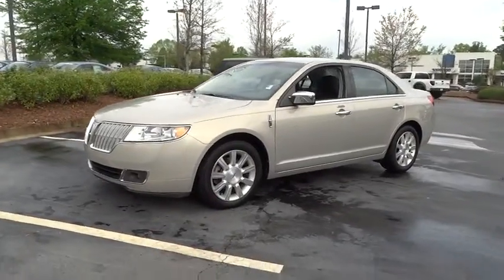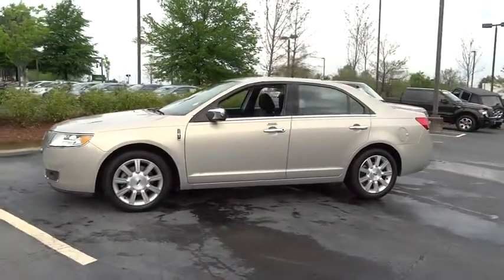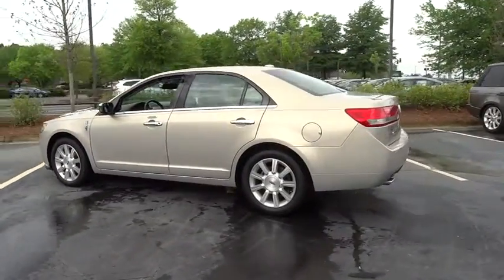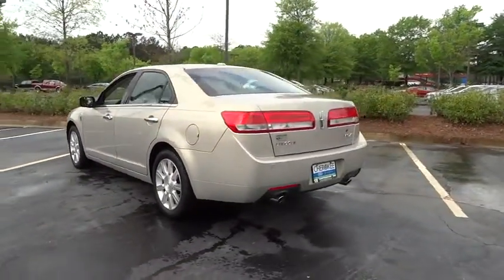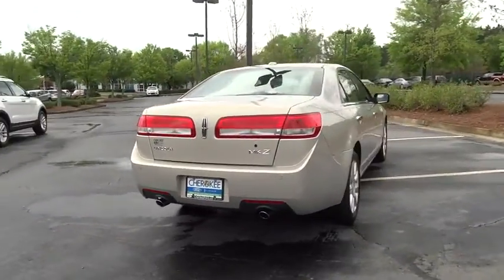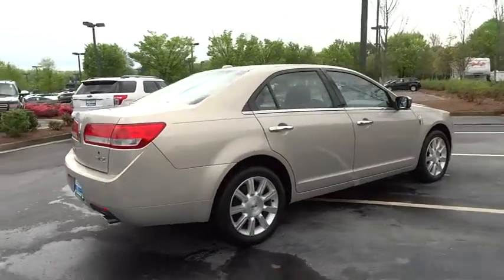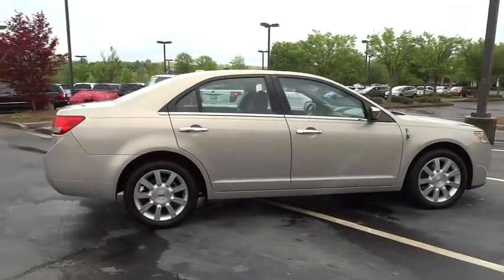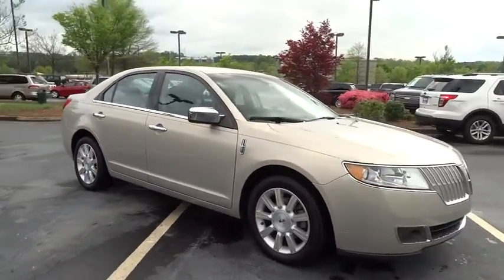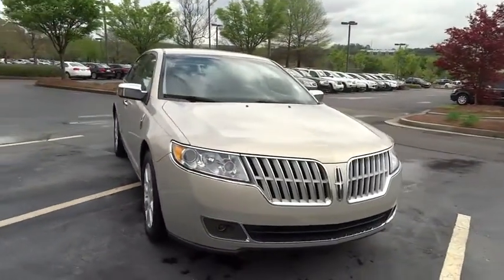2010 MKZ. With sharp angles, sleek lines, and a sculpted body, the Lincoln MKZ has an impressive stance and a dynamic design. Add that to the clean modern interior with standard features including rich leather, exotic wood, and a sophisticated assistant that responds to the sound of your voice, and you'll see the MKZ offers a new dimension of luxury and is priced below $15,000.